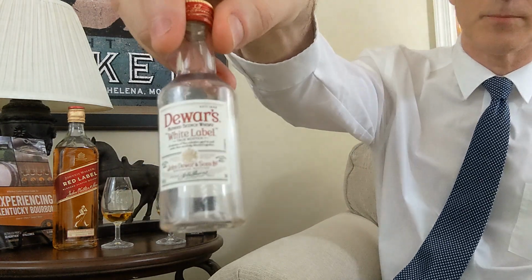As well as I wanted to do a review on Dewar White Label. Now, I do own a bottle of Dewar, and you'll notice that is a small little mini bottle. And the reason I bought a mini bottle of this is because I wasn't sure I really wanted to commit to it. Now, it is $20 a bottle, so that's not a huge commitment. And so if I like it, I can go back and get myself a bottle of it very easily. There's plenty of it. These are not hard whiskeys to find.